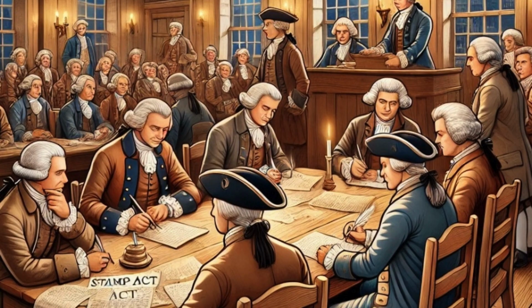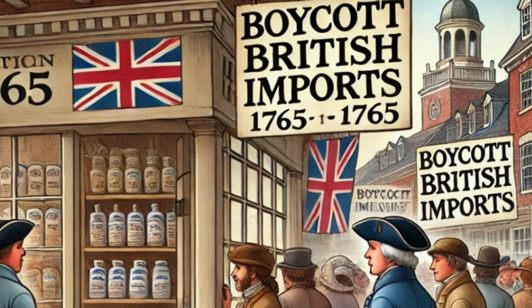What happened next? The protests worked. In 1766, the British government decided to cancel or revoke the Stamp Act. The colonists were happy, but Britain still believed it had the right to tax the colonies. More taxes were passed later, leading to even more protests and eventually the American Revolution.